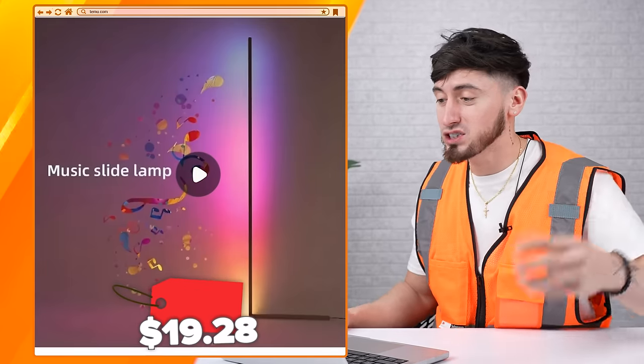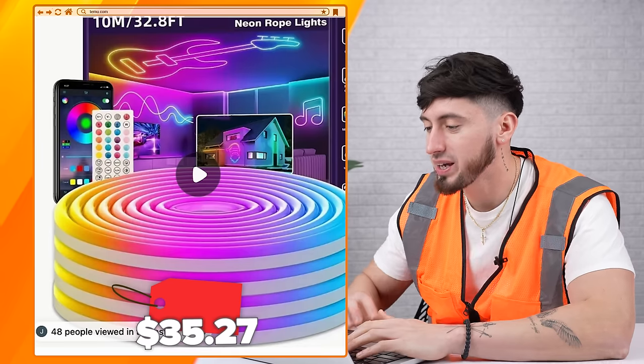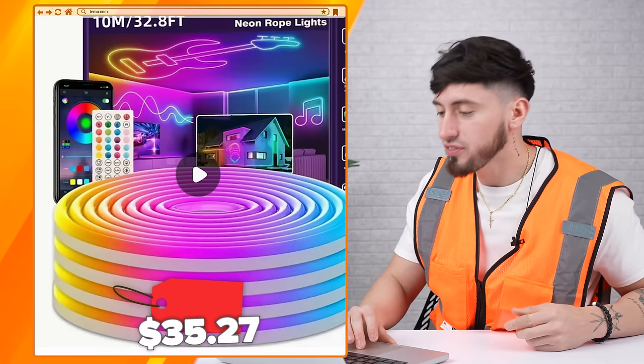$41.79, that doesn't hurt. Any room wouldn't be complete without LEDs. So I got this RGB floor lamp right here. Music sync, I'm gonna order two. We're gonna be adding two of these LED strips, the 3527. Two would be good. I need this ring light mount. I'm gonna order two of these right here for $37.78.